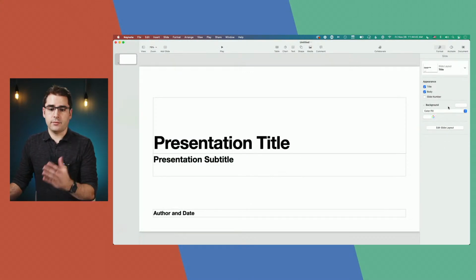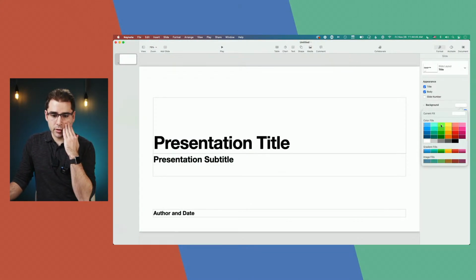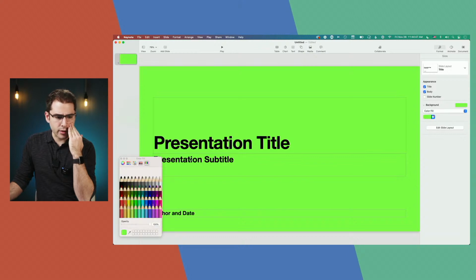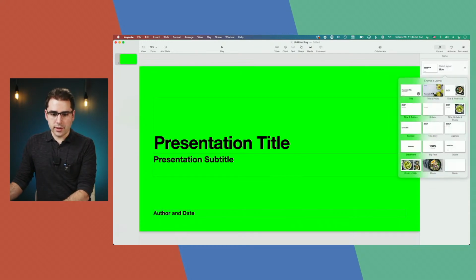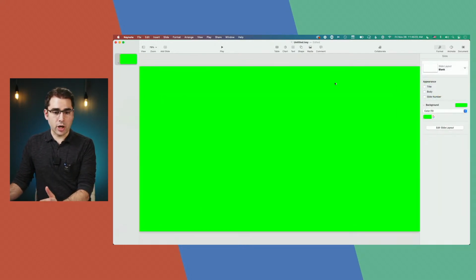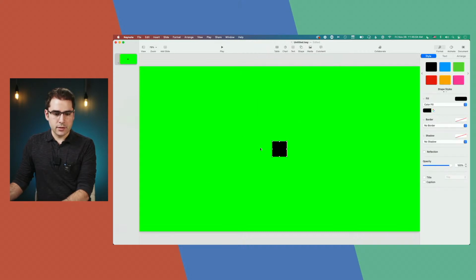Live demos. Okay. So here's a Keynote file. There's the background. I'm going to make it green. That doesn't look quite green enough. I want like green. Okay. So there's green. And now I can do, let's make this blank, and then let's make a lower third on this. So let's do like a background is black. No, black's boring. Let's make it pink.